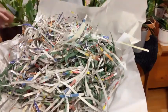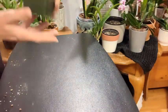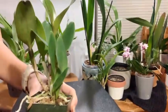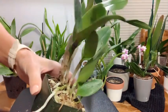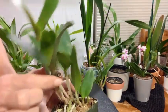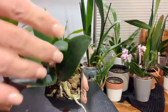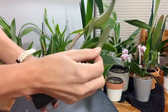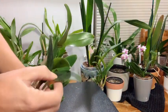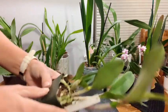All right, so let's move the paper out of the way so we can get a good look at these ladies. All right, so I am just going to lift you up a little bit. This is the Naomi's Delight, and looks like we have two directions of growth here. These look like the two latest growths. There is some spotting, some discoloration on this one. So I will have to keep an eye on that and see what that is. Looks like bug damage.